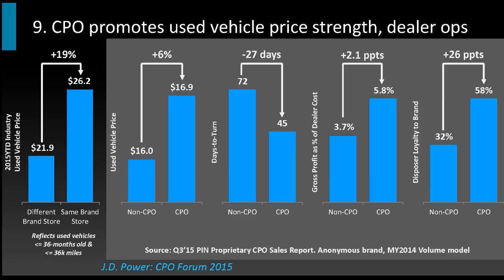And CPO helps this. As you get dealers engaged in CPO, it's more likely that they're going to go after their own brand's vehicles and look to carve out some of the performance benefits that CPO offers. So what are those? That's what I want to finish this presentation with. And this is the type of data that we use extensively with our clients to help them communicate the story of CPO and the benefits that it offers.